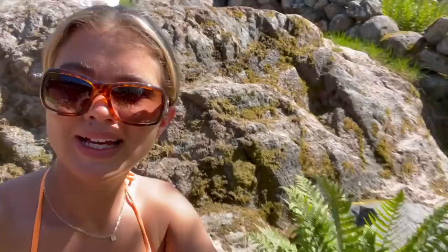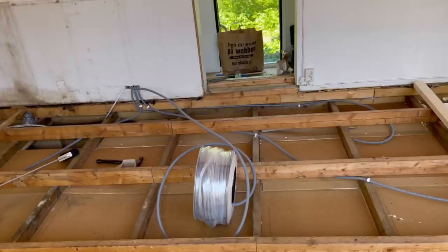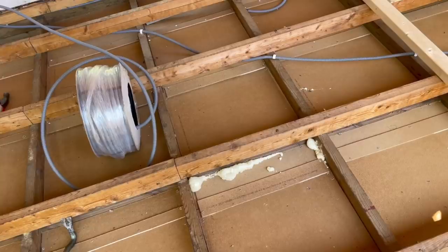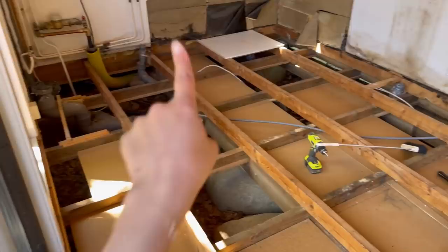I'll show you guys what we've been up to. Okay, so this house was built a really long time ago. So these little compartments are not the standard size, which means that we have to literally measure all of these little compartments and then saw out pieces. Ugh, my English sucks, my Swedish sucks, I don't even know what I'm saying. Anyways, so we're almost done, and then after this we got to isolate.